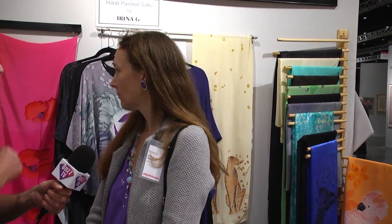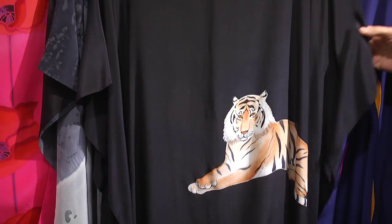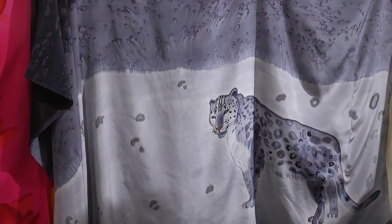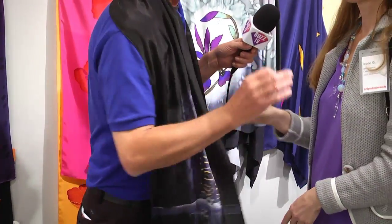Show me some of your favorites here today. My favorites are, I like the tiger. So that's what Paul was talking about. I like a snow leopard. And I like what you chose to wear. Yes. Red tail black cockatoo from Australia. Wow. How many different animals do you paint on silk? I do different types of parrots. I do big cats, basically, and I do the commissions like cats, dogs, and horses.